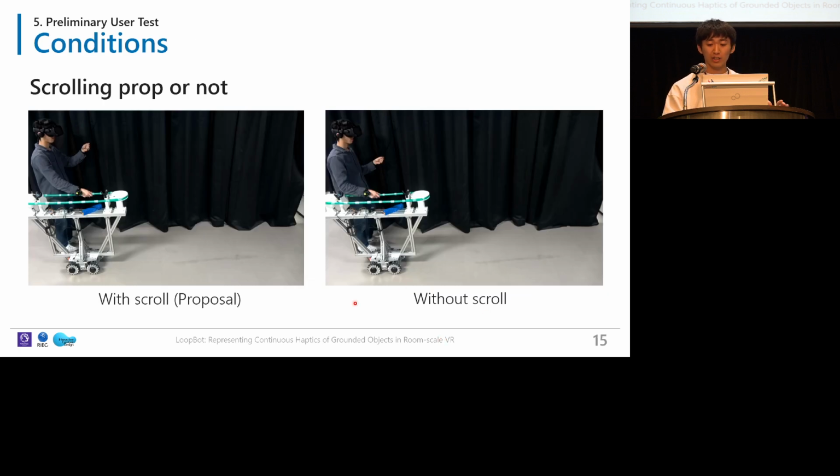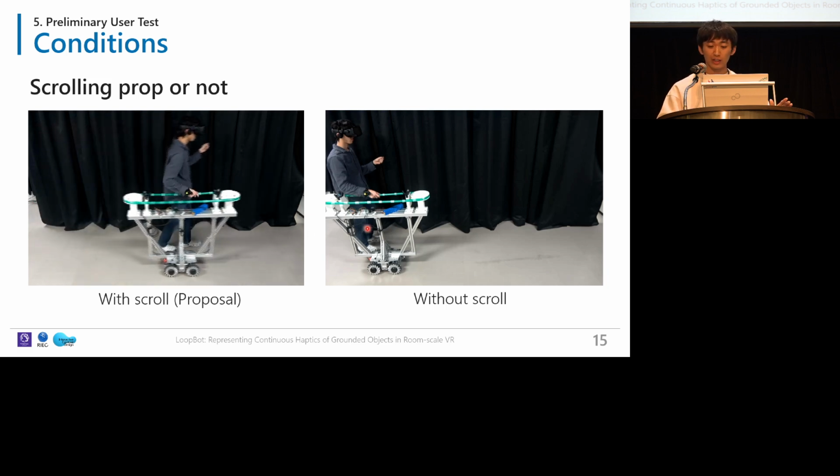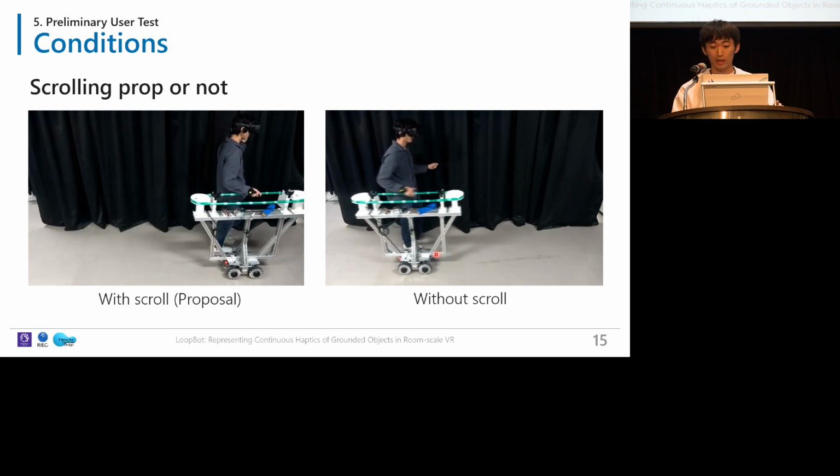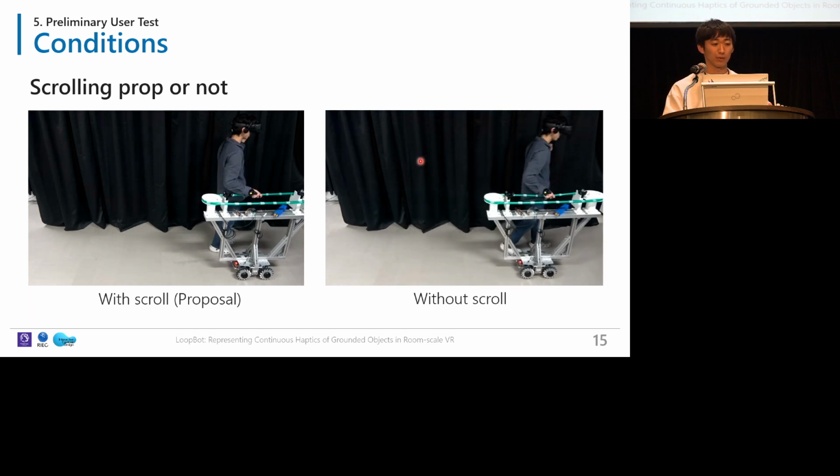Here are 2 videos showing the 2 conditions used in this test. So the with scroll condition is our proposal. And the without scroll condition replicated the haptic feedback provided by a conventional user-following robot, where the scrolling function was disabled.